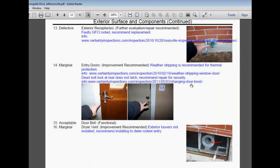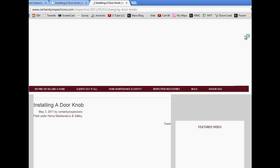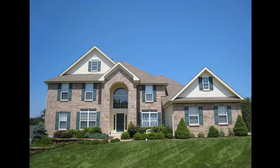Same way here, we can see we have a door that would not latch. There's a link here as well that will help you walk through repairing a latch on your doorknob. So there you have a nice example of our virtual inspection.